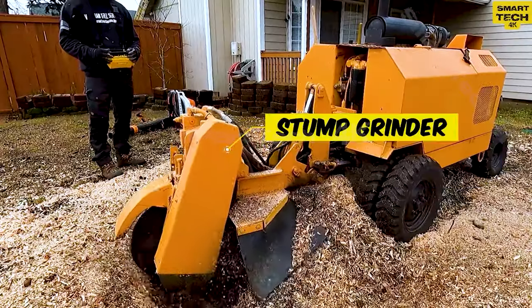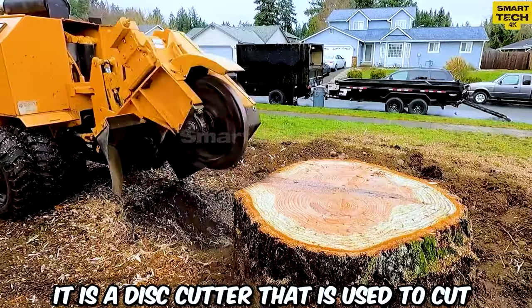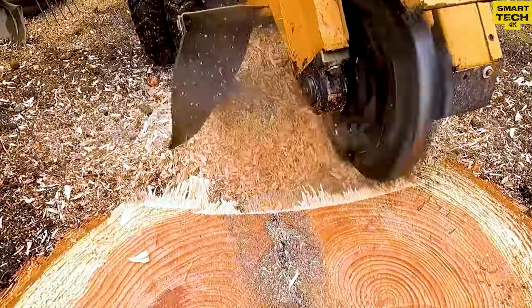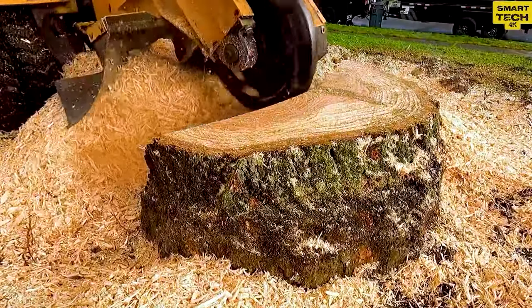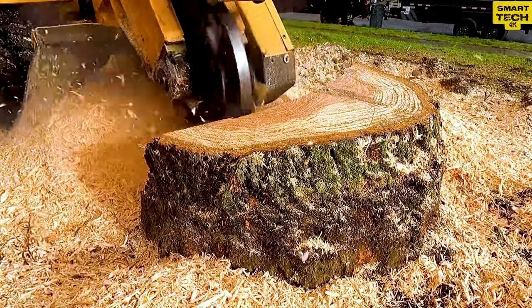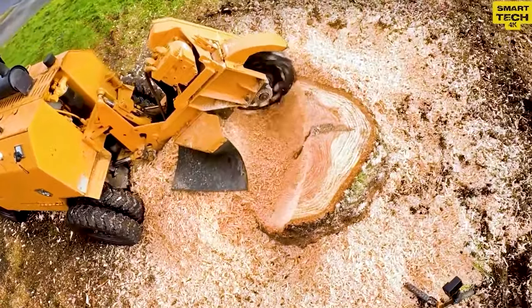Number 9. Stump grinder. It is a disc cutter that is used to cut stumps of large trees. It can work held by small loaders and crushed stumps of any size, even below ground level. The disc is made of steel and measures 26 inches in diameter. The head allows different types of movements, and in addition to cutting and crushing, you can also cover the area to finish the job.